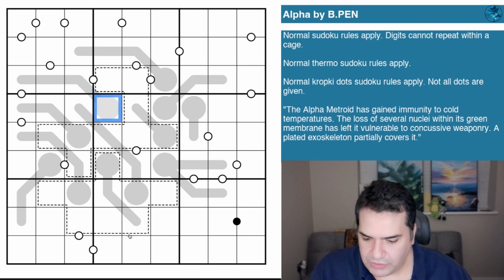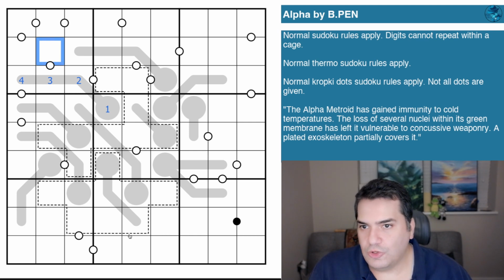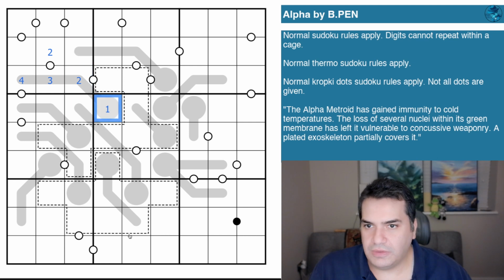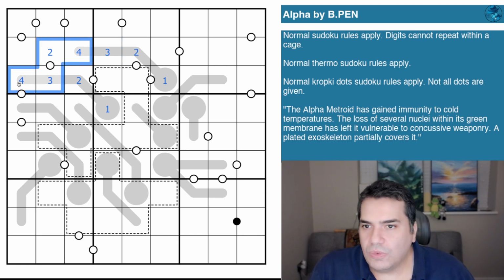So best case scenario, this thermometer is 1, 2, 3, 4. And because this is a 3, I can't put a 1 in here. The lowest digit I can put is a 2. So I'm just going to show you all the lowest digits I can put in here. And then I try the same kind of logic in here. That's 1, 2, 3, and 4. So take a look at all of these. None of these can be 1. 1 has to be on here.